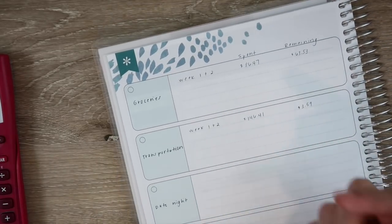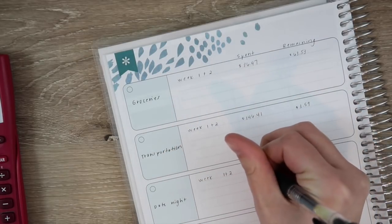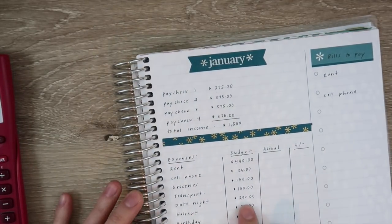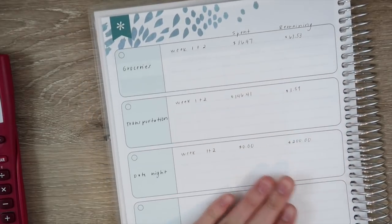So for date night, you really haven't spent anything. No, not anything yet. So $0, and let's see what you budgeted. You budgeted $200 for date night. So you have $200 remaining, which is nice because the nice thing about budgeting is you budgeted that money to go out.